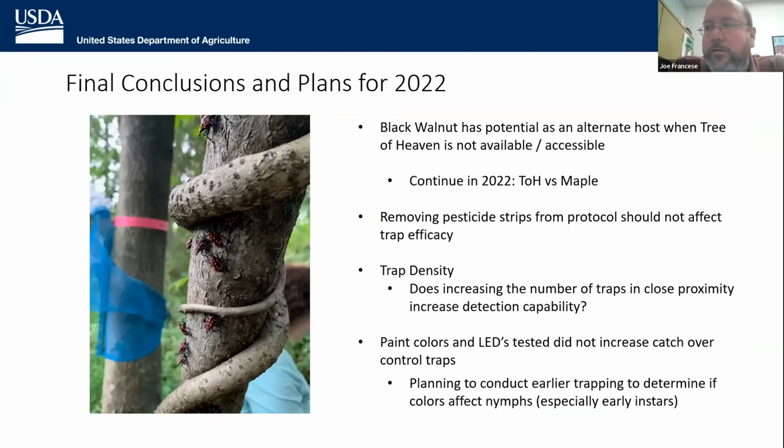So final conclusions for this year and plans for next year. Black walnut has the potential as an alternate host if you can't get the tree of heaven, if you can't access it, but it's near there. You can use black walnut. We'll continue that this year with maple. You can remove the pesticide strips from the protocol. It shouldn't affect trap efficacy. We think the traps will keep working.